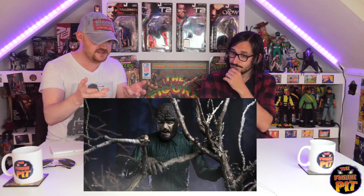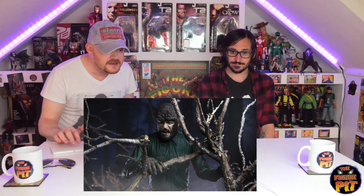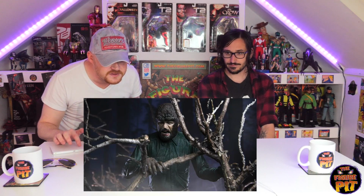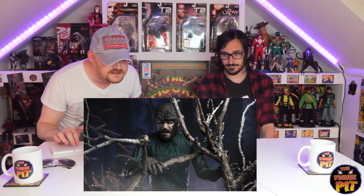Yeah, man. And from what I saw with the Frankenstein packaging, they've gone for the actual film poster, so it'll be the same again with Wolfman. So that's really cool. Oh, there's the trap. Foot caught in the trap. Looks good. And there he is holding his cane. So yeah, it looks really good.